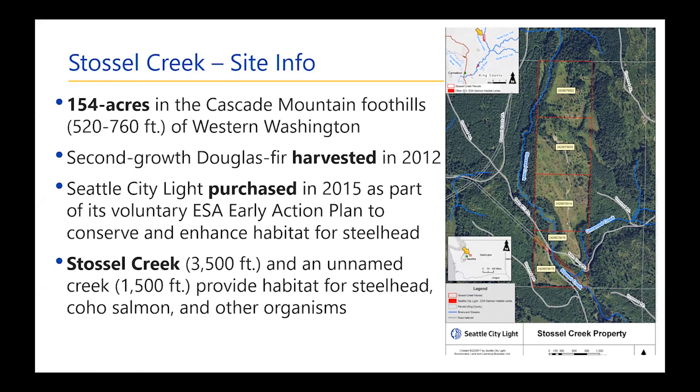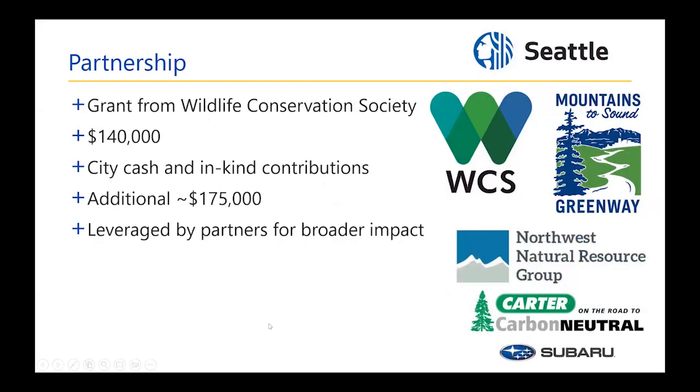And when City Light purchased it in 2015, it was part of the Endangered Species Act Early Action Program that we run, that is to voluntarily conserve and enhance habitat for listed species. So in this case, steelhead. And Stossel Creek runs through the property, comes off the property, and comes through again, about 3,500 feet of Stossel Creek. And then there's an unnamed creek that is off the property and then also comes onto the property. And like I said, it's steelhead. Stossel Creek is a steelhead producer, also coho, but our focus being steelhead.